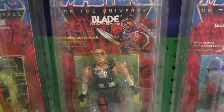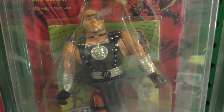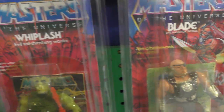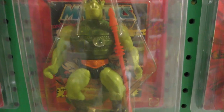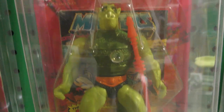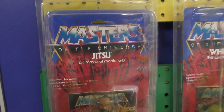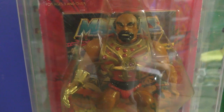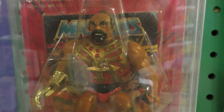Blade, also from the Masters of the Universe movie with Dolph Lundgren. Whiplash. And Jitsu. Because if you have Fisto, you may as well have Jitsu. Uh-oh. Bumped into things.